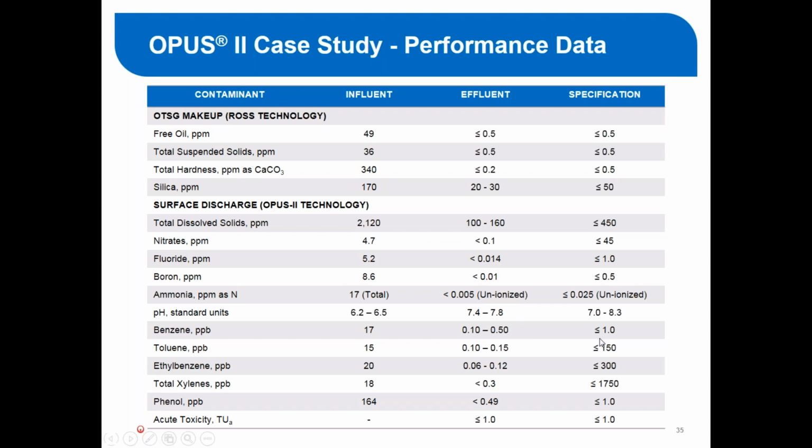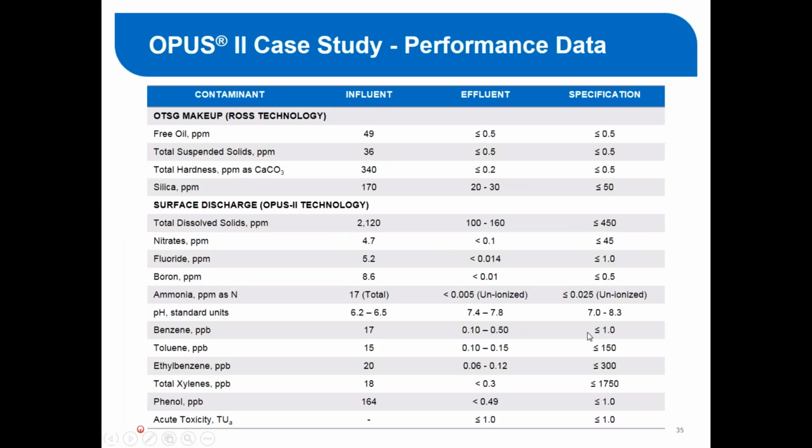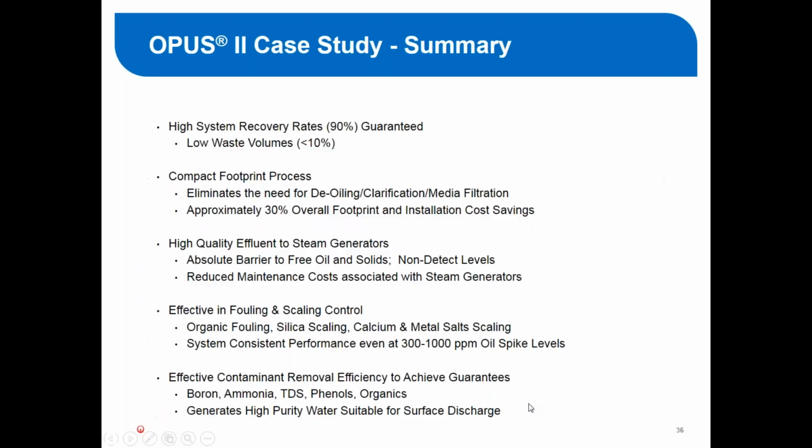Now benzene, we're pretty much achieving our limit of less than 1 ppb with the double pass RO itself, but on the previous slide we did have an advanced oxidation system, hydrogen peroxide and UV, to ensure we would always meet that limit. Because don't forget, there's a permit here, and Veolia has to guarantee the performance, so we needed an extra safety net to ensure we never were off spec on benzene, and we have not been in 6 years of operation. We meet our 1 ppb phenol limit as well.